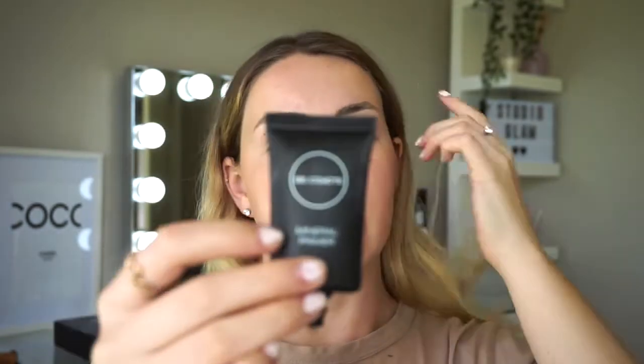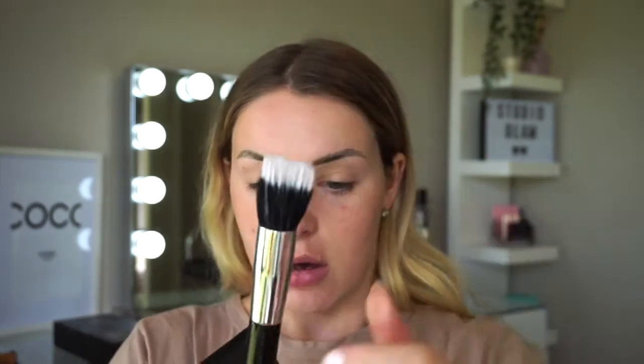I'm not even up to that part yet, but I'm just looking at what I want to use. For primer, I'm going to be using the Be Coyote Mineral Primer, and I'm just going to take it on a stippling brush and brush it all over my face.